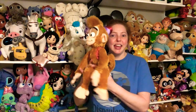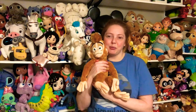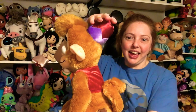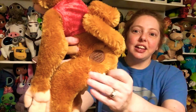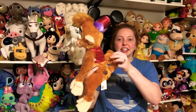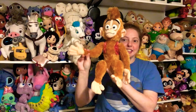The next one I want to show you is Abu, and he is amazing. I love him so much. And he's got a precious face with big huge eyes, and I love his little hat and how big his ears are. And he also has his Disney Store patch right there. And his tail is amazing. It's very curly, and it's actually attached to his back. And he's got big giant hands and feet.